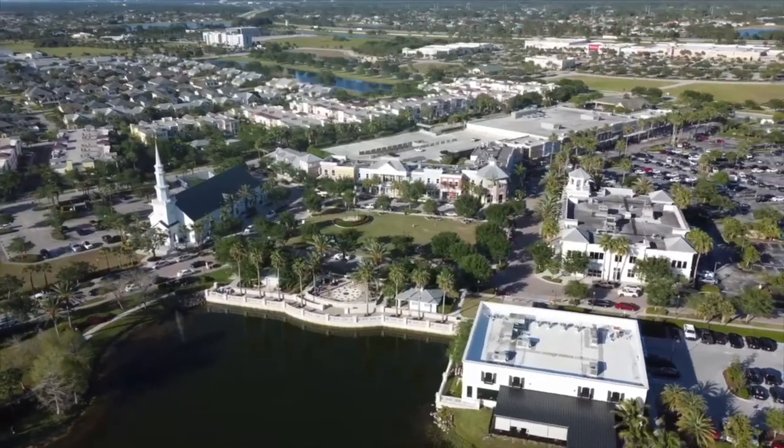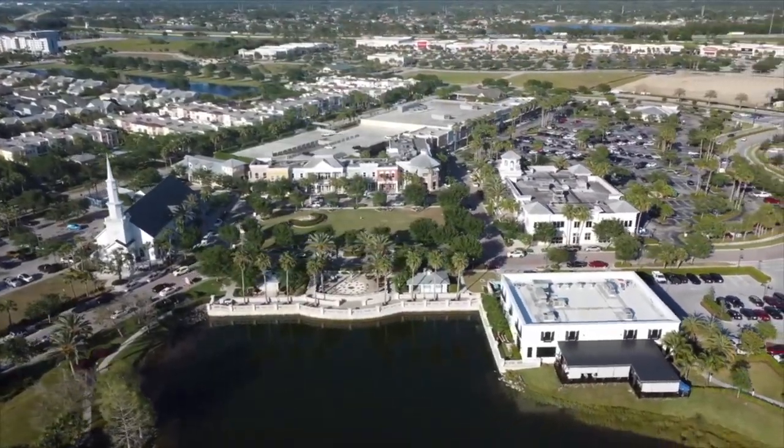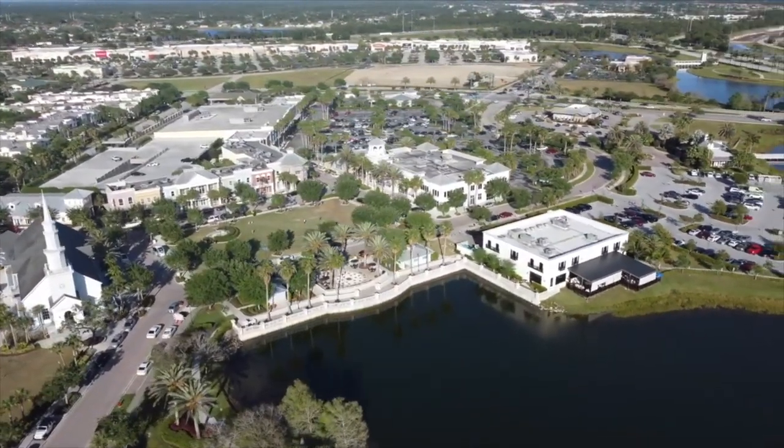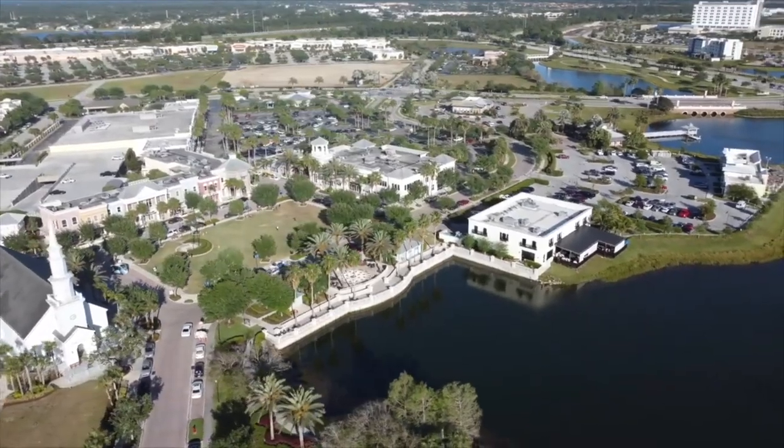So today we'll be in Tradition checking out a model in a brand new community by one of my favorite builders in Port St. Lucie and Vero. And as a part of their grand opening, they're offering a saltwater pool and screen enclosure as a promotional incentive.